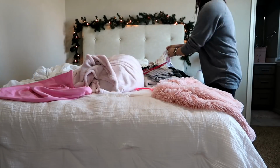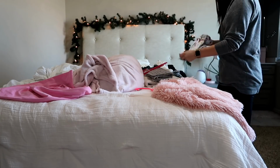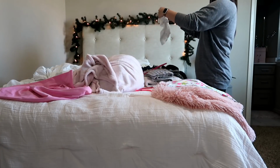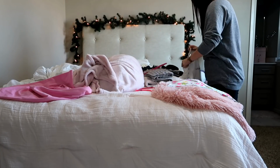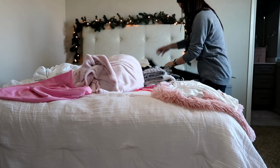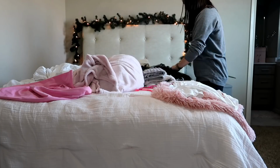Today I'm so excited to be sharing with you my last cleaning for Christmas motivational video. I cannot believe how fast it went by, but here it is. I know a lot of us are trying to get our house ready for guests and company, so we can all do it together. As you can see, I'm starting off in Savannah's bedroom.